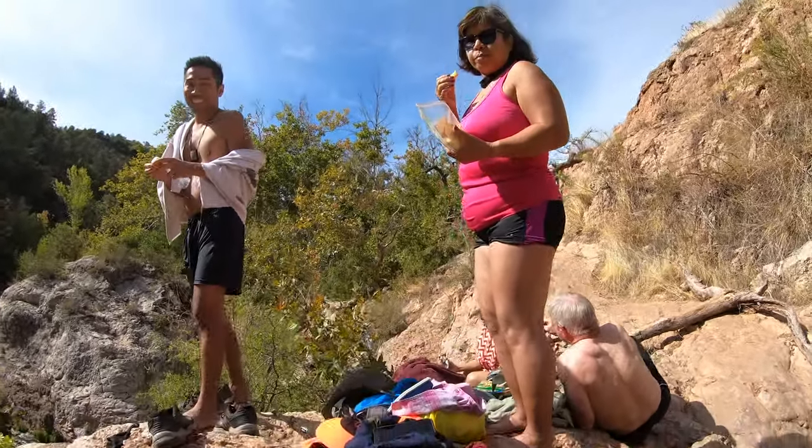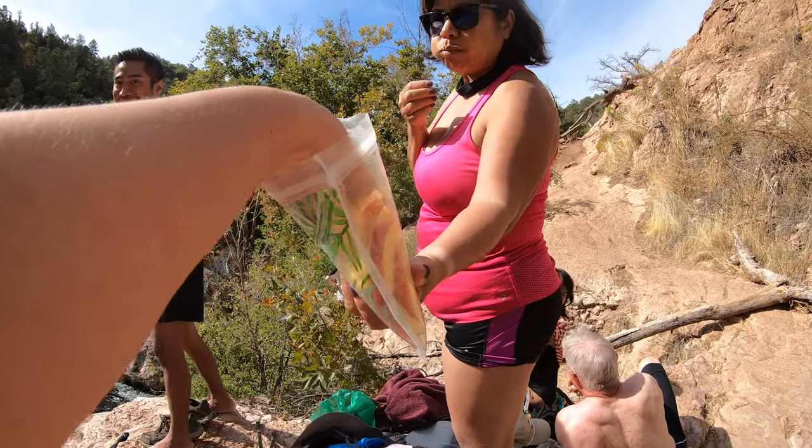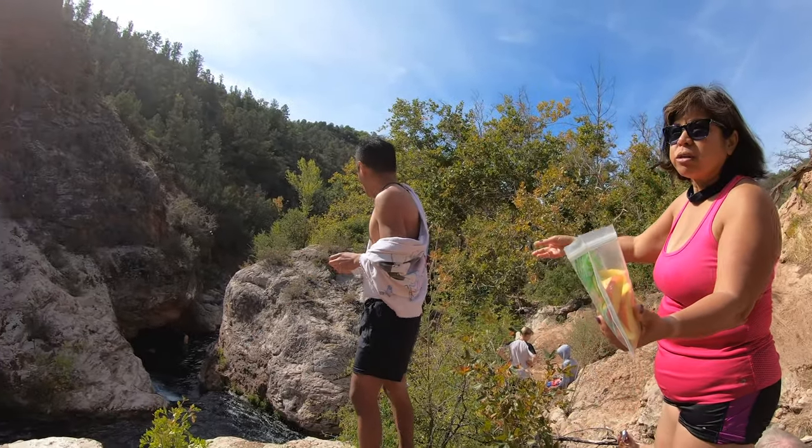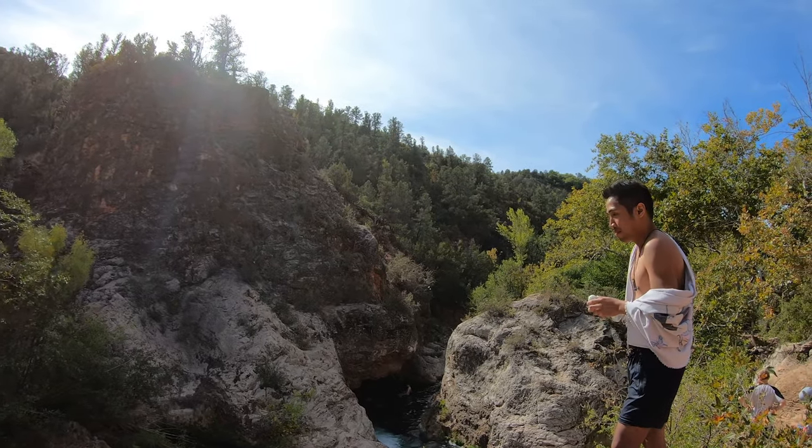What have you got going on? Apples! Mom. Thank you. I got two. Oh, yeah. I'm just gonna go down there and go to the cave. Okay.